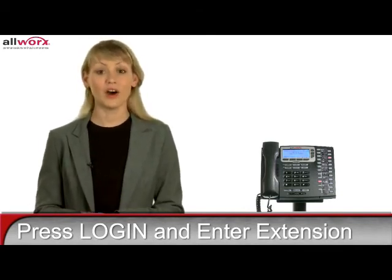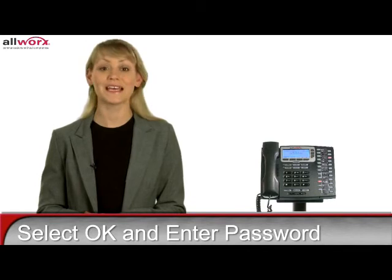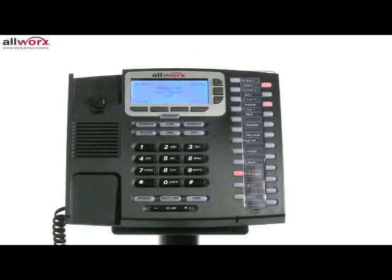Push the button and a login screen will prompt you to enter your extension. Select OK and then you will be prompted for your password. Select OK. The phone restarts and your name will appear on the display. If programmed, the display will also show the phone number that people you call will see on their phones. That's it. Now when someone calls you, your phone will ring just like it's your regular phone.